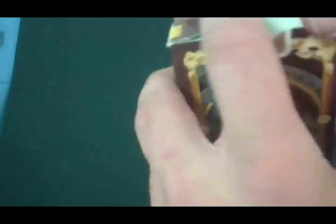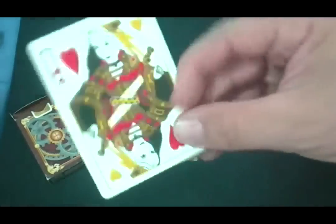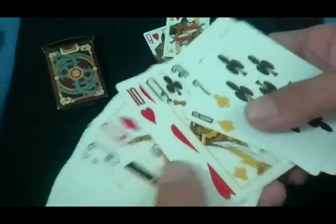Really nice back design. As you can see, custom gold seal, custom box, custom brick box, a custom gaff, which is actually a custom effect that comes with the deck, and everything 100% custom. Everything is really nice.